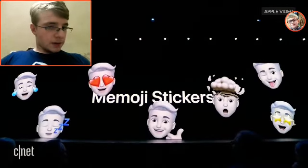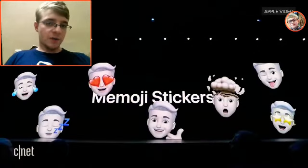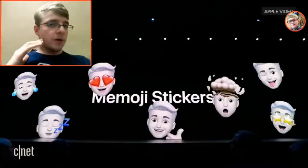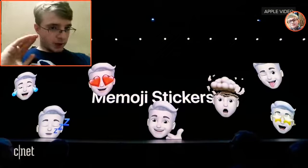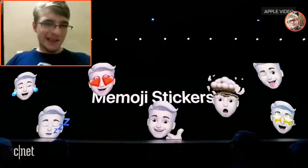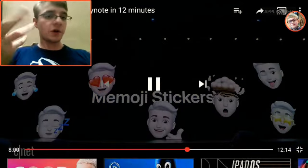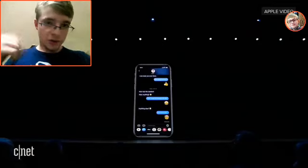Emoji stickers. Okay, I'm just gonna skip this part because no, thank you. Memojis, stuff like these, stickers, not my thing. But I'm still just gonna view this just for those people who want to use all these things.